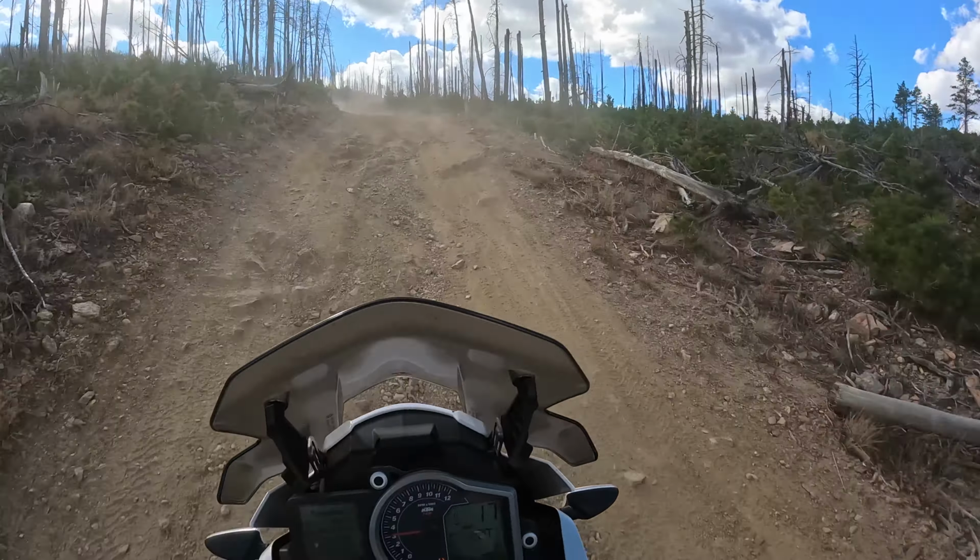I was getting a little technical here. This loose stuff, gotta stay focused before I lay the bike down. And I believe we'll pop back out on the main county road. Oh, sand.